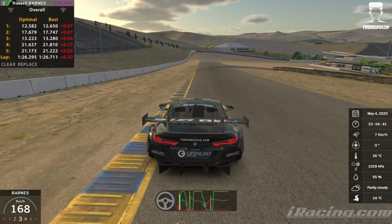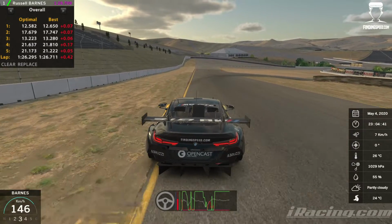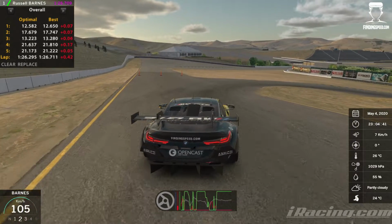Now we want to brake for a really tight right here, a car length or two before the end of the curbing, and then we want to be down into second, and we're turning into a blind curb here. There's a really high curb here on the right, and it's just going to take a bit of practice.